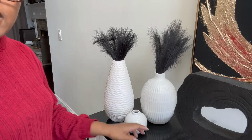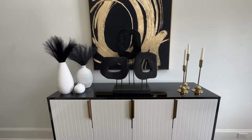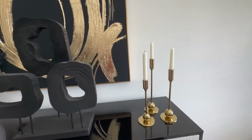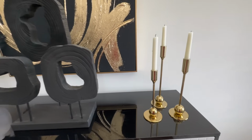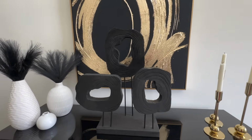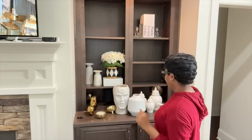And the bottom one I will leave empty. I won't put anything in this one. And here goes the entryway table. If you notice, guys, everything appears to be in sets of 3s. Now let's work on the built-ins.